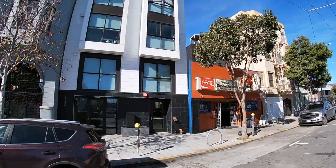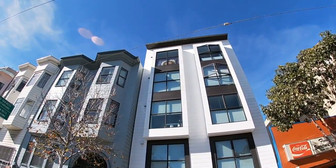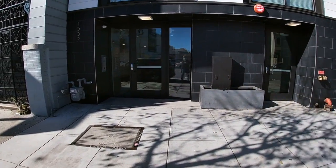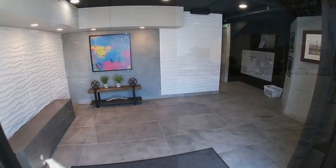Okay, here we are on the exterior looking around Howard Street. There's a little sandwich shop that's very popular next door. Here's the exterior of the building. As mentioned, only about 3 years old, so built from the ground up, completely brand new construction. Let's go ahead and take a look inside.